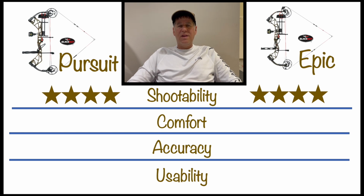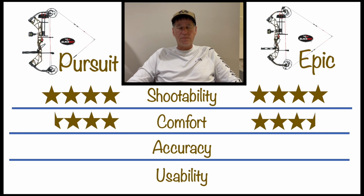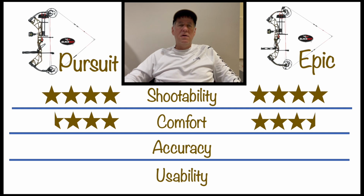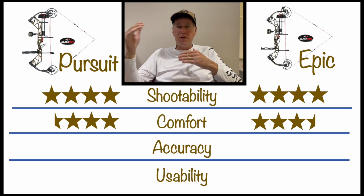Comfort level was a 3.5 star for both of these bows. Now, the difference between the two, like I said, on the comfortability, the Pursuit's 75% let off is going to cause you to work a little bit harder at full draw. And so the Epic is going to give you a little bit more adjustability.